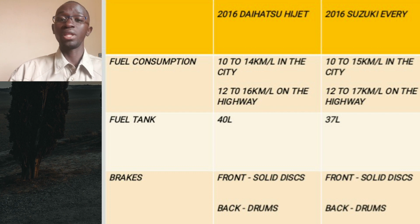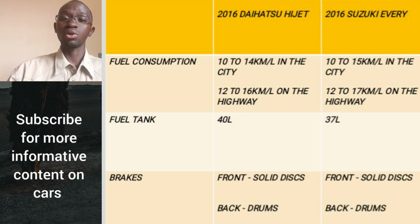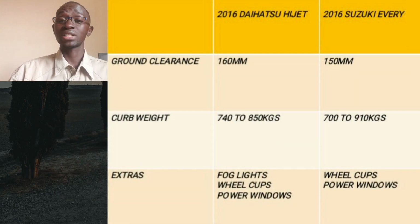Again, it will depend on the amount of cargo the vehicle is carrying. The Daihatsu Hijet has a 40-liter fuel tank, while the Suzuki Every has a slightly smaller 37-liter tank. As for the brakes, both microvans have solid discs at the front and drums at the back. The ground clearance on the Daihatsu Hijet is 160 millimeters, which is better than the Suzuki Every, which measures at around 150 millimeters. Both are decent enough for town and city drives.